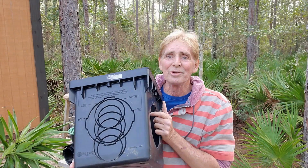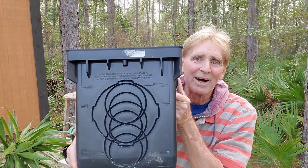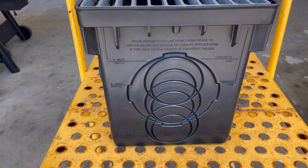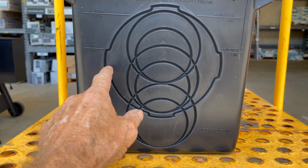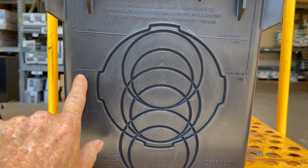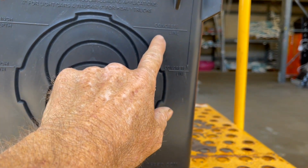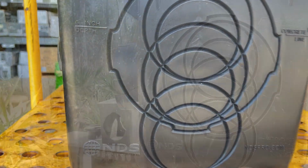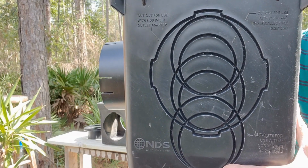And I also noticed that it has been redesigned. Can you see all those knockouts? So this is the new NDS, new and improved 12 by 12 catch basin. What they're advertising is they've got knockouts for all different sizes, the correct depth. If you're going to use concrete for different loads, you can see the different lines. All different sizes. They call them knockouts, but you still need to use a saw to cut them out.